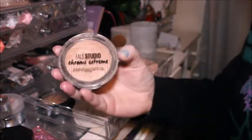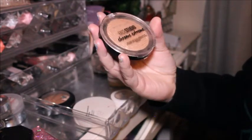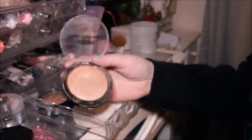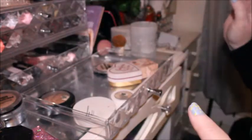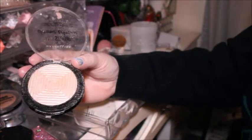So that's Sandstone Shimmer. It's really, really pretty. I love these Maybelline Face Studio Chrome Extremes. They remind me of the Ofra ones. They're just so pigmented. They remind me of them so much. It gives you that really nice beaming highlighter, especially this one. So that looks like that.